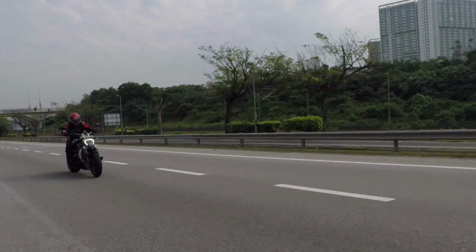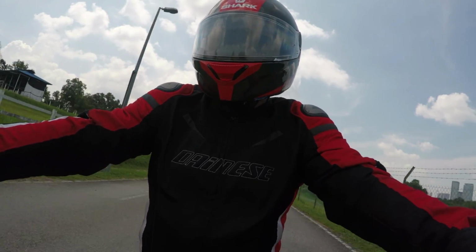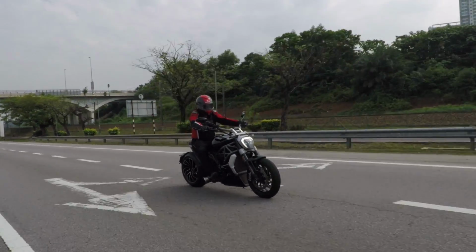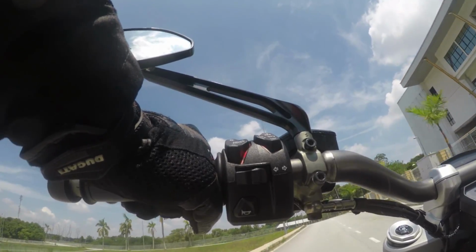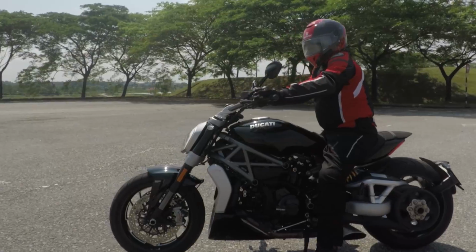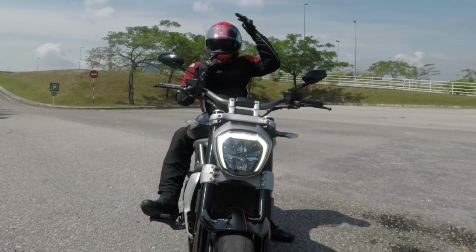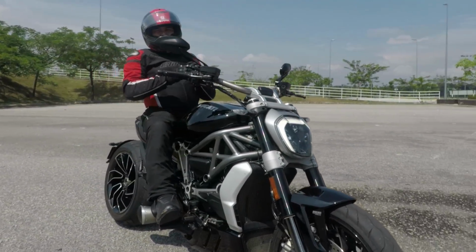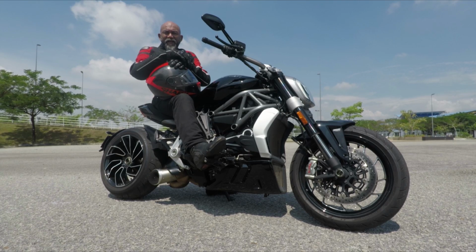But obviously, as speeds go up, with the lack of a windshield, your arms are going to get tired pretty quickly. One of the few things we didn't like on the XDiavel S was the clutch lever effort. It is very heavy, and in traffic, we can imagine your left hand will tire out fairly quickly. The other thing we noticed was a large amount of vibration from the engine, as well as a certain amount of engine heat. And that's the 2017 Ducati XDiavel S.